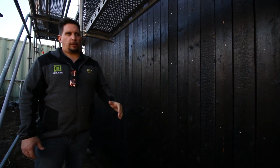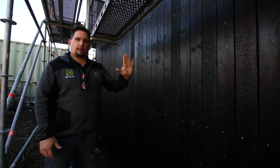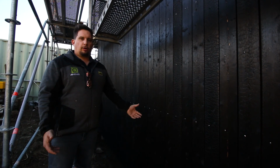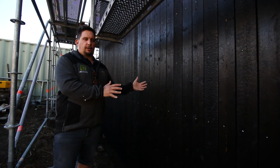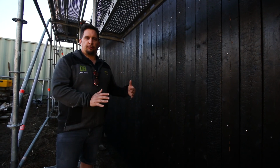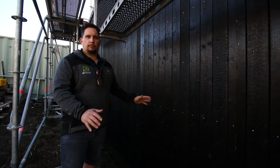Gets another coat of oil put over the top of this to lock it all up, and that'll stop it running and all the black marks will stop coming off it, which you can see. Just really nice, something different, and it's also maintenance free. Once it's completed, you don't have to touch it again, which is a really good bonus, especially on the hill if you're up high. Do it once, do it right, no scaffold.